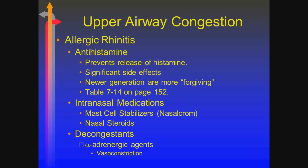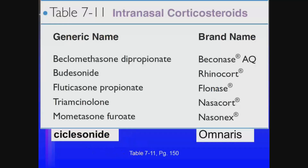Upper airway, just make mention of, you don't need to know this, but things like antihistamines block the release of histamine, therefore you don't have all that degranulation of the mast cell. There's various intranasal medications, both nasal steroids as well as nasal mast cell stabilizers, and decongestants, the vasoconstrictive agents, the ones that stop the runny nose. They're usually alpha adrenergic agents, epinephrine derivatives, and because of that, they also have a very high tolerance. Here's some intranasal corticosteroids. Gee, you think they're nasal? Flonase, Nasacort.